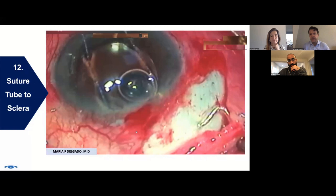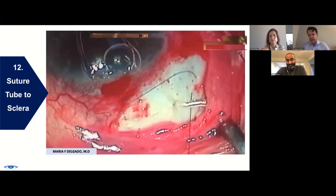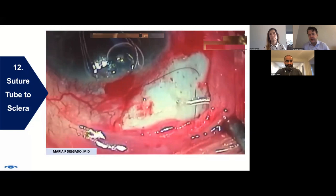The other thing that you're really making sure of here is that the worst thing to do is to go through all the trouble of putting a tube in and find out that you don't have enough tube to get into the anterior chamber adequately. And adding this redundant part of the tube makes sure that that can never happen.